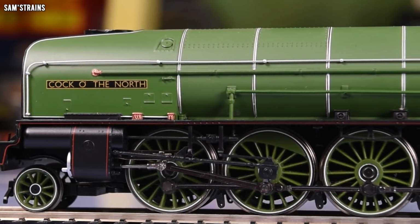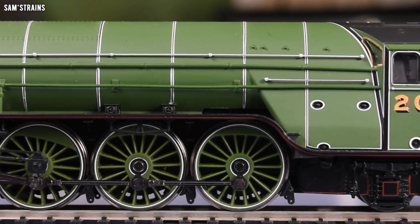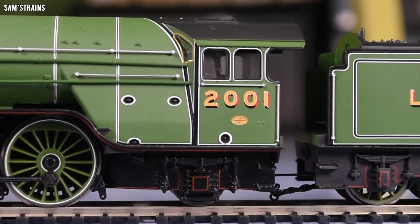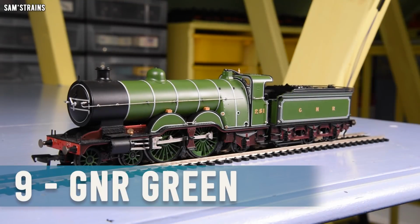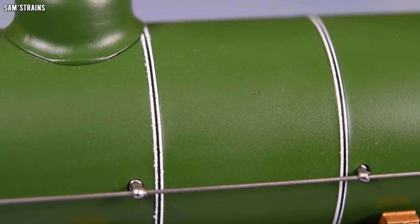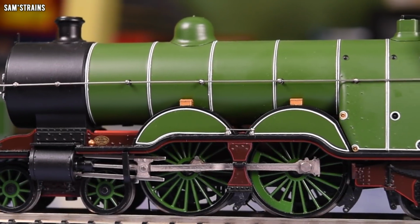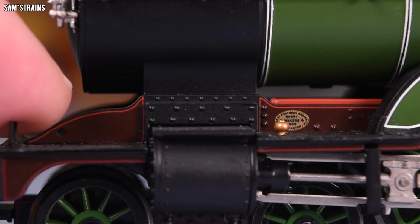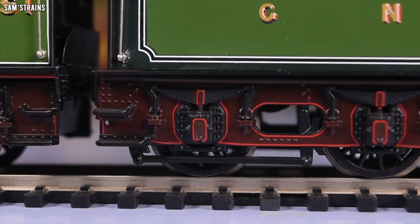Number 9 was going to be one of the many variations of LNER green. I think it's a beautiful livery used between 1923 and 1948. But instead I've chosen one of the precursors to LNER green, and in this case it is the Great Northern Green, which is very similar to the LNER liveries. Of course you've got the green with the white lining, which looks absolutely wonderful, but on this pre-grouping livery, so pre-1923, you've also got the brown underframe, which is not something that the LNER often did, and I just think that makes this livery look absolutely wonderful.